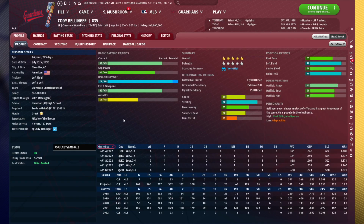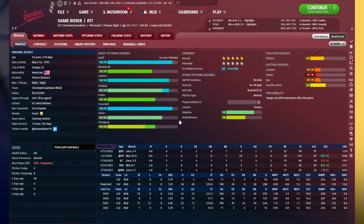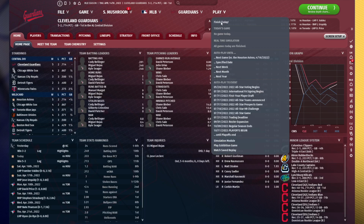Cody Bellinger is now on top in WAR. Not a surprise, he's a pretty good player. Shane Bieber and Chris Sale continue their success. David Peterson appears to have had a really good start for his first game too. Yeah, 8 innings of no hit or 3 hit ball, 1 walk. Pretty good opening day for, or not opening day, but first start rather for him.